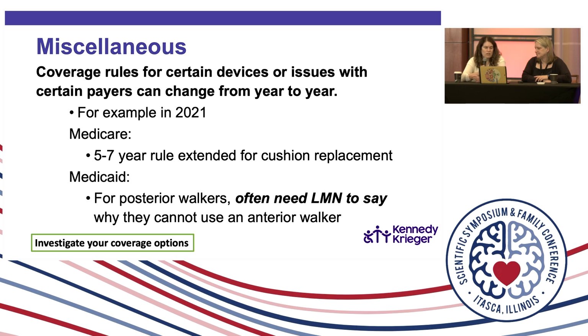As I think Jen just explained, coverage rules for certain devices with certain payers can change from year to year. She just gave the example of 2021, when there was the 5 to 7 year rule, and it was extended for certain things, like cushion replacement. By contrast, Medicaid had a rule for posterior walkers. They often need a letter of medical necessity to say why they cannot use an anterior walker. So they're going to look for a justification for why you want a certain piece of equipment, and this changes. We can't give you guidelines, but it's really important that you evaluate what your coverage options are and ask a lot of questions, because you are your best advocate for how to find some of these answers. The answers are out there, but they change a lot.